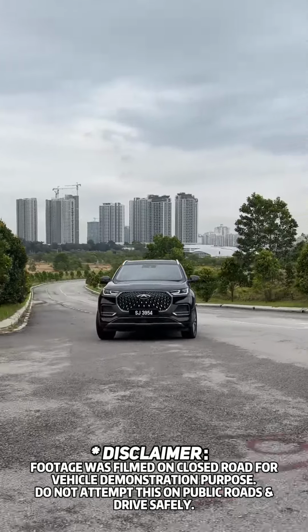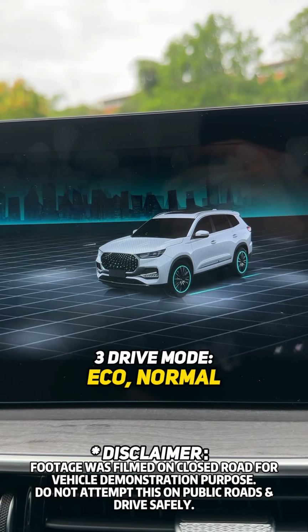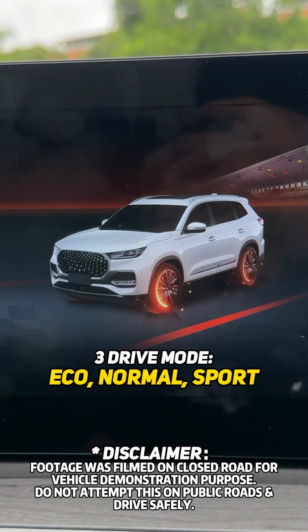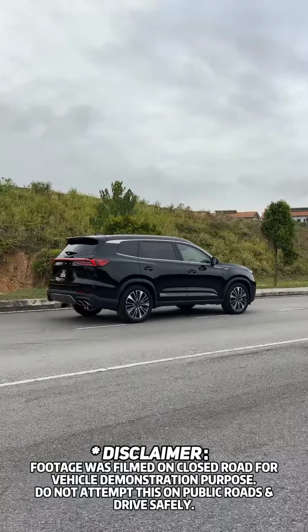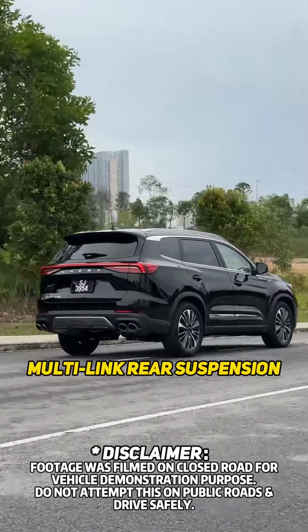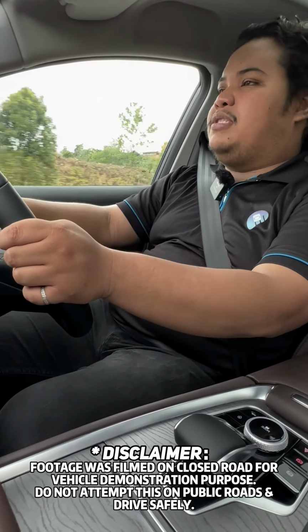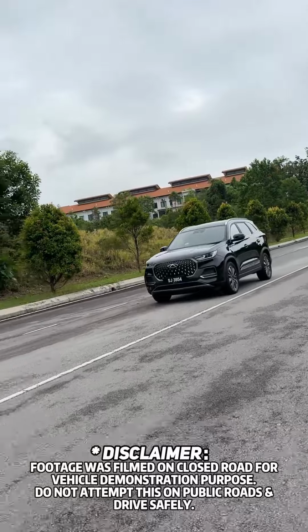So in terms of accelerating and driving, it's got 3 driving modes. You got the Eco, you got the Normal, and you got the Pro or the Sport driving mode. And I have to say, in terms of acceleration and everything, the car handles pretty well, so you can really try to avoid any obstacles. You can carve corners rather well in spite of its bulky size. And apart from that, this is also thanks to its multi-link rear suspension setup, which garners this car stellar handling for a 3-row SUV, I have to say. So apart from that, I got nothing to say.